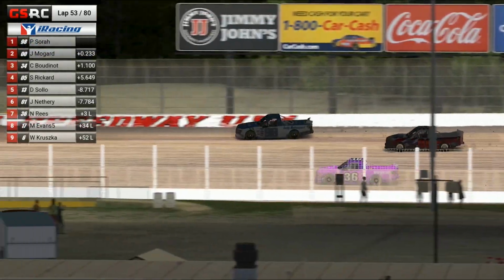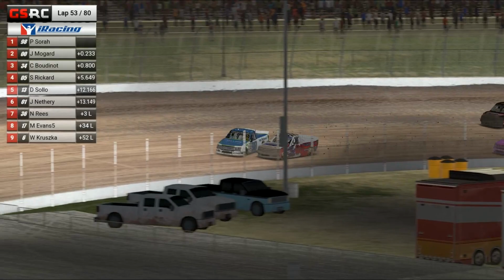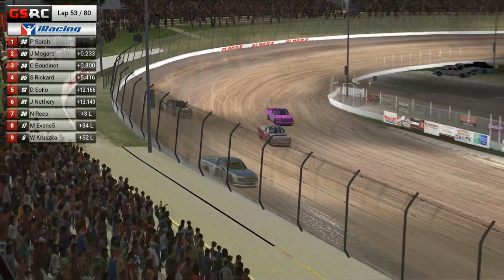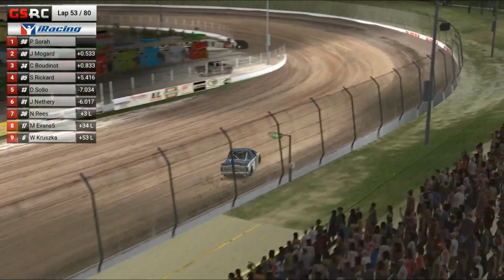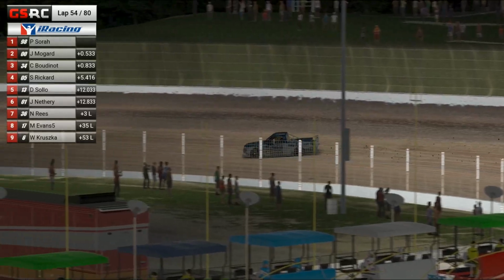Another shot given. Reese watches along with the popcorn. He just avoids getting hit in the MPR truck. Defensive line as Mogart nearly is hit by Sora. Mogart had to back off the gas, and now Sora leads. 27 to go. Both those trucks absolutely demolished up at the front.